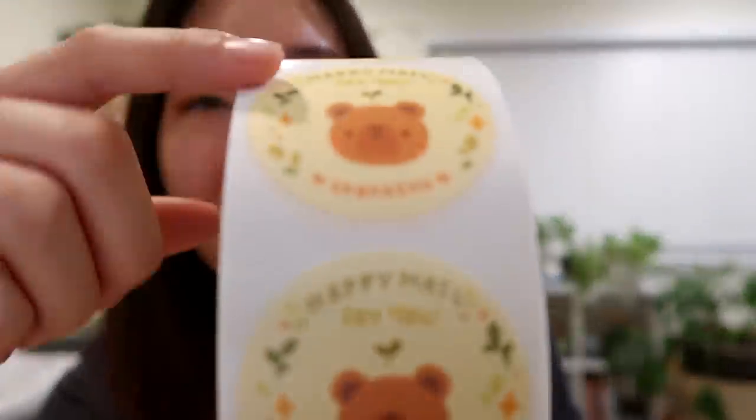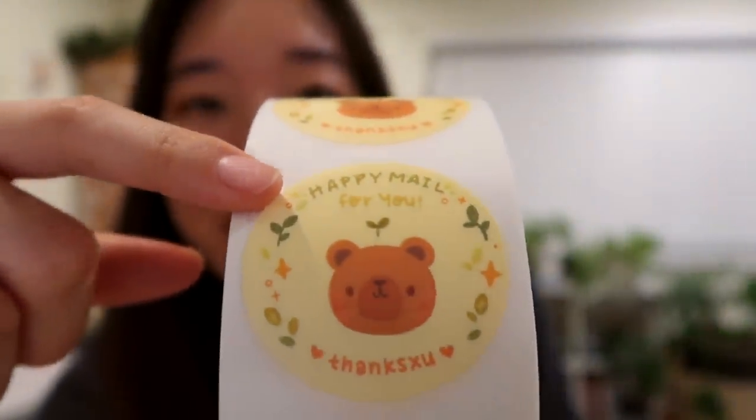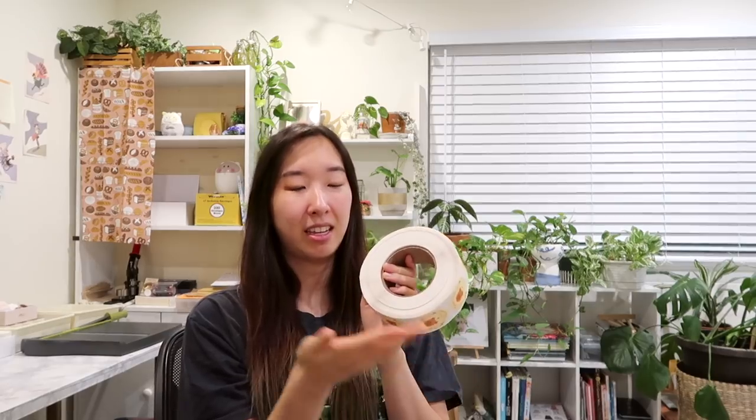Also, I just wanted to show some mail that I got in the last few days, and this one's the first one, which is label stickers, Happy Mail stickers. I wish this came in a little earlier because I just sent out like 100 packages. But it's okay because I'll have these for all future orders for quite some time because this guy is a chonky roll.